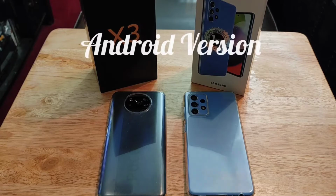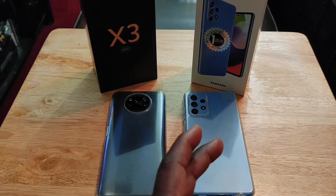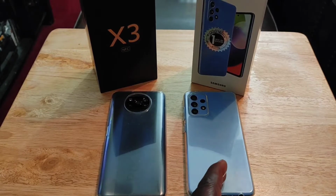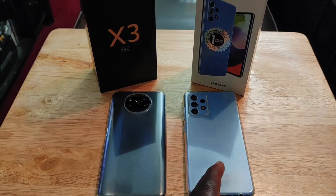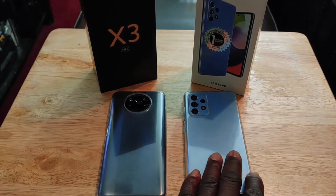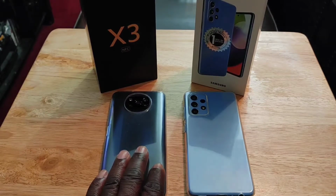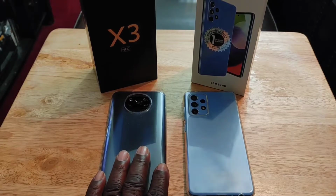All right, when it comes to Android version, the Poco has Android 11. I'm not sure if it's going to get Android 12. I have no idea. Hopefully it will. But the A52 also has Android 11, but it will get Android 14 and 4 years of security updates. So you definitely know what you're getting with the A52 when it comes to software updates. Just not sure about the Poco X3 NFC when it comes to software updates, but it does presently have Android 11.